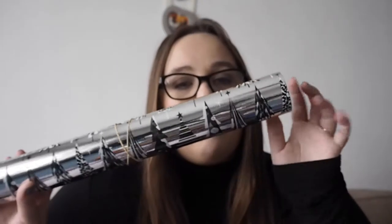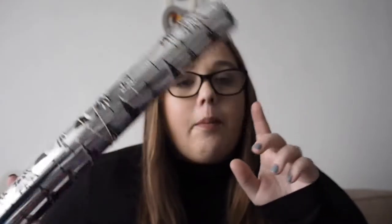And with the Christmas paper, I picked up this silver foiled paper with black Christmas trees on. Like I said, it'll come in handy for this Christmas, but also I still need to wrap my family's Christmas presents ready for January. I picked up some cards and postcards that were reduced.